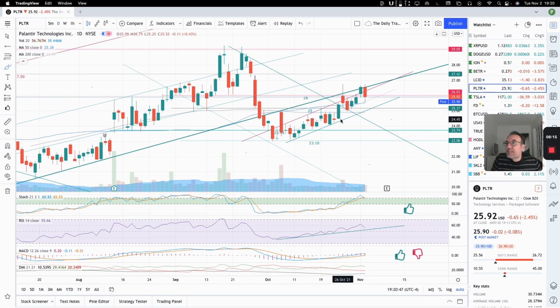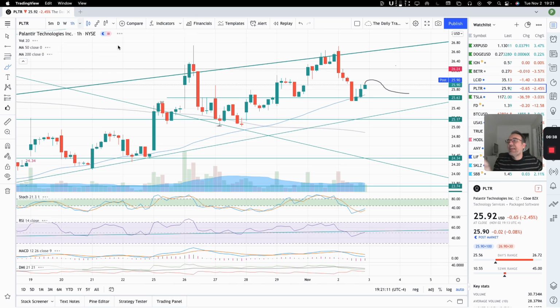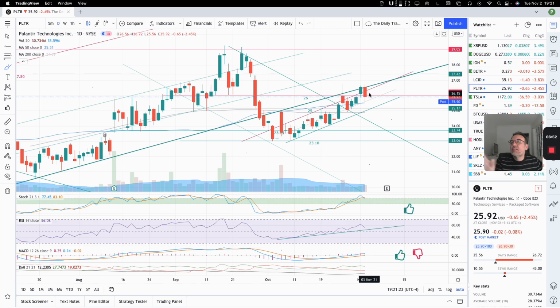This here was going a little bit faster. So now it's coming back to this support right here. So this is all good. MACD is still good and DMI is still good. So let's just consider this as a pullback and let's see how we are able to maintain ourselves. So again, this 1 hour chart with the low Stochastic is the part that is bugging me a little bit. But aside from that, from a daily perspective, we are still in a good position, with the support at 25 and also with this support right here.